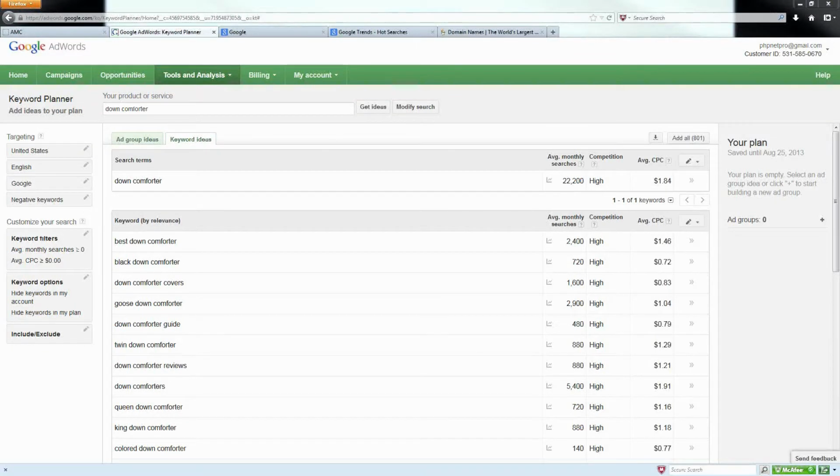Now, once I have gone through these various keyword phrases here and try to pick out something that might be a good fit for my website, I will then take that keyword phrase and proceed on to Google with it to do some even more research, actually in person, to see what the market is like for that particular keyword phrase that I want to be my primary keyword phrase of my website.